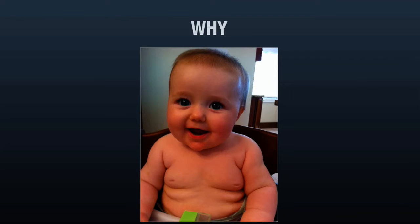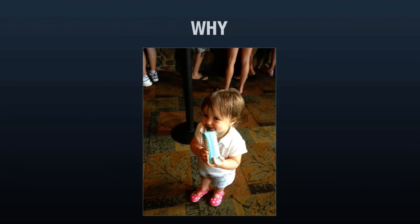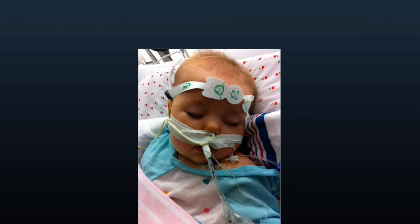Avery got sick with botulism when she was 6 months old, and she actually ended up in the ICU, intubated, and with a central line. Now, she recovered fully. She's perfect now. But at the time, she wasn't okay. And she was a very difficult IV access patient and had to have a central line, which you can see here.